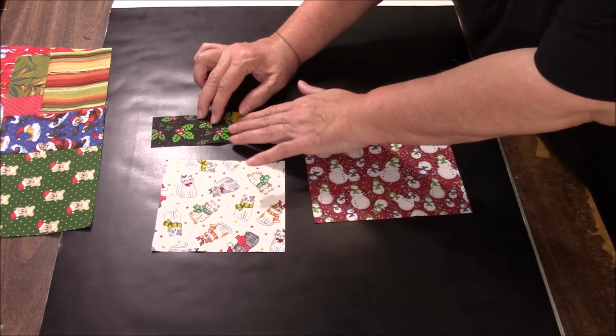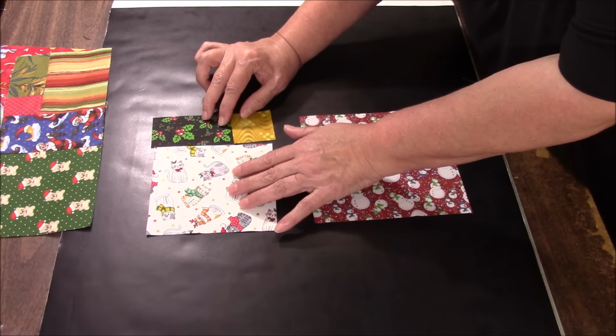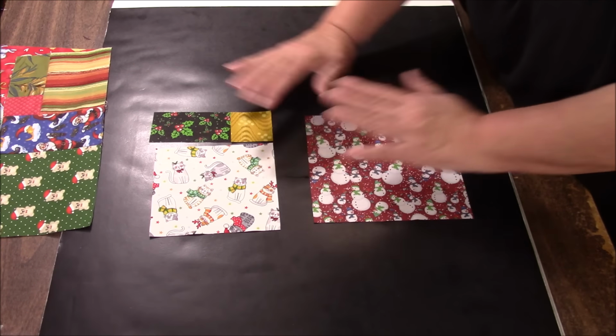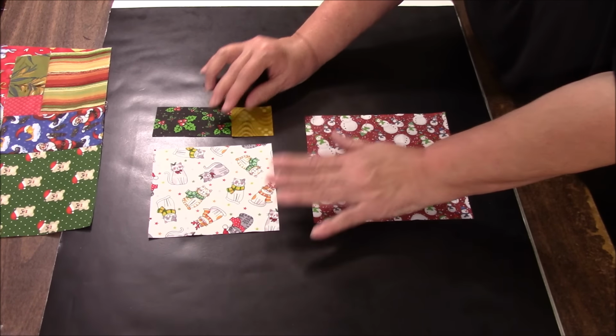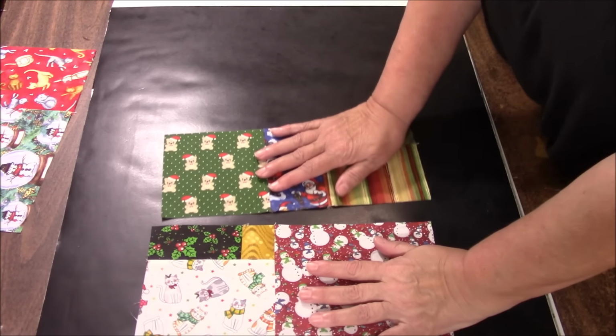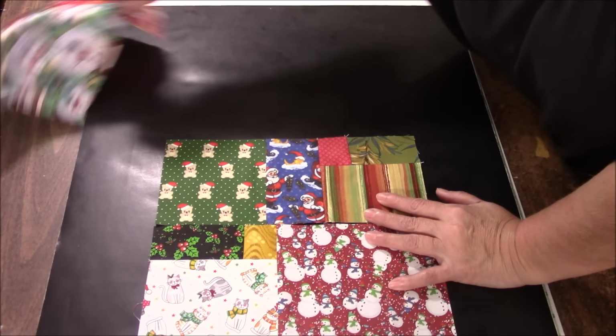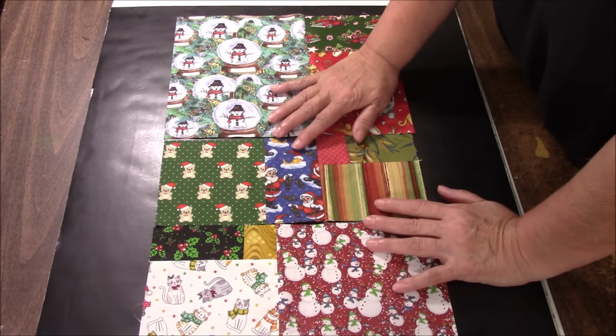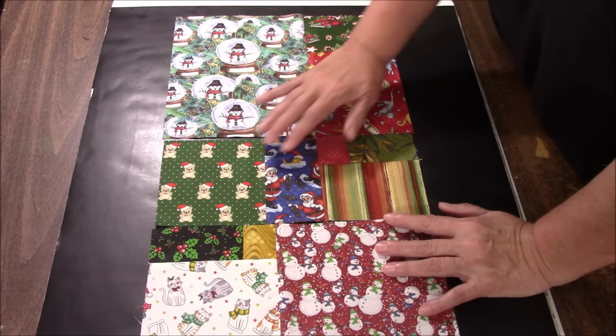I will sew these two together and attach it to this, and then I will sew this. But again, remember, you can swap these things. And this is what I have. Now we have 3 sections that will all fit together at about 12 inches.